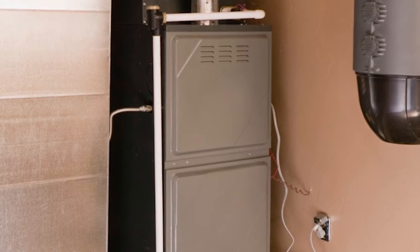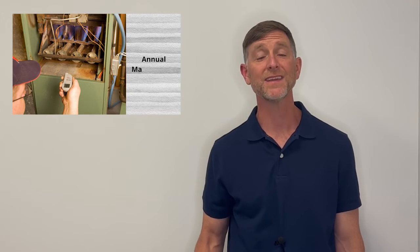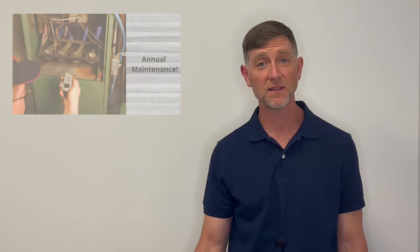The next one on the list is going to be the furnace. Any furnace over about 25 years will also be of a concern to the insurance carrier. Occasionally you can find a carrier or two, if the furnace is that old, who will be willing to move forward. However, they're going to want to see documentation that the furnace has been taken care of and has been serviced by a licensed HVAC technician.